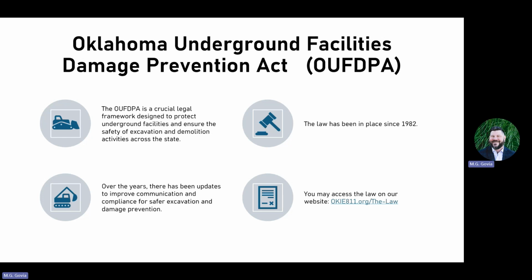If you haven't reviewed the law, we always encourage you to know what information is there, and you can find it on our website at okie811.org/the law. You can also find the link on the bottom of our website, okie811.org. You'll just see a link that says the law.